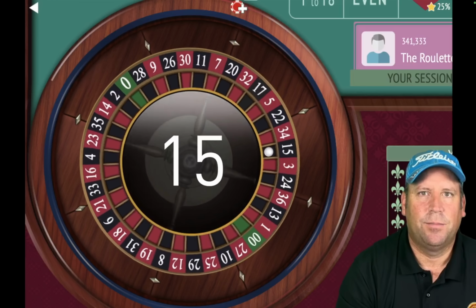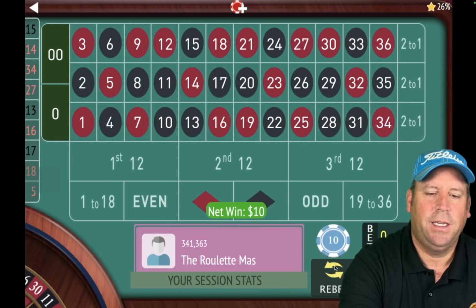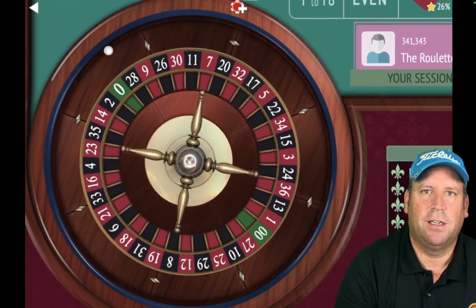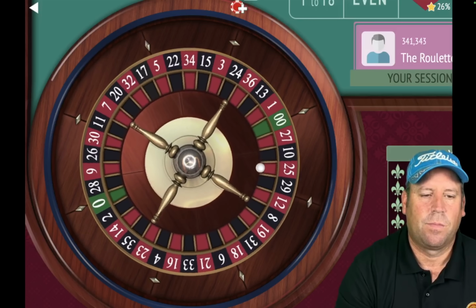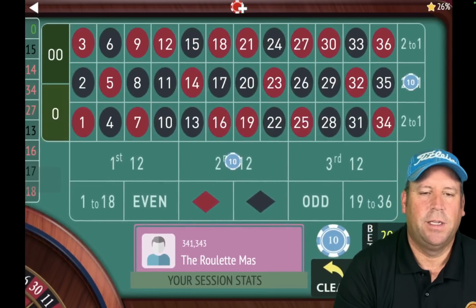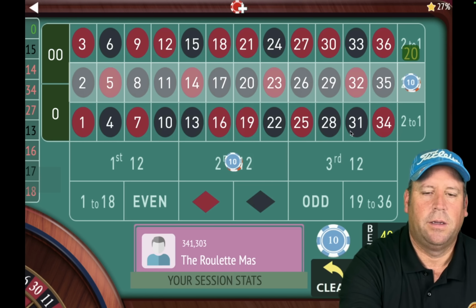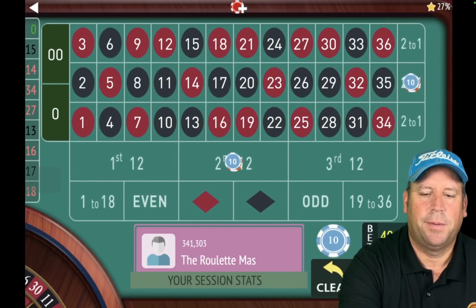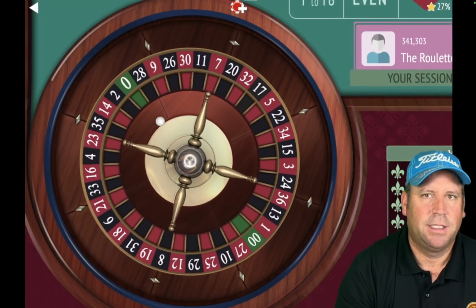That's a 15 black. We'll take a $10 win any day of the week, and let's rebet. We're up $600 now. And here we go. Okay, that's a 0, so that's a loss, and we will increase just like any other loss. There we go, and that dropped us back to 580. We have 20 each on this one.